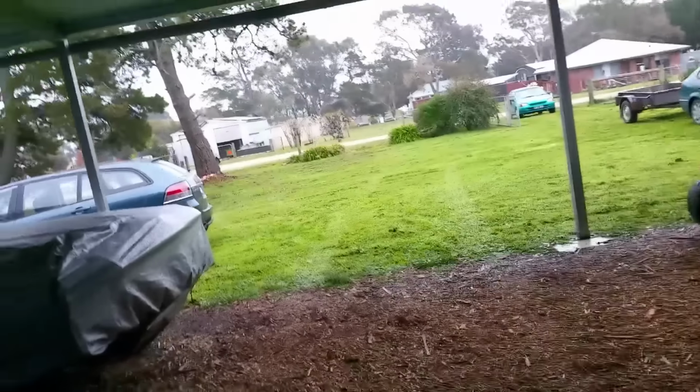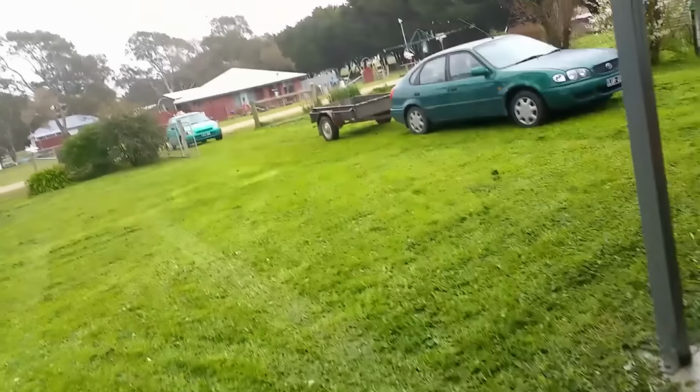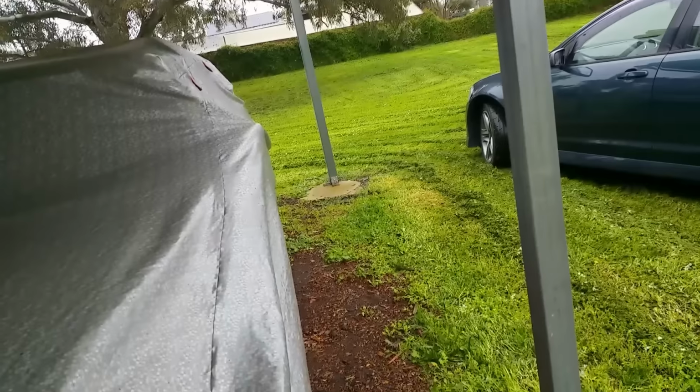Is that rain? Yeah, the rain kind of sucks. Oh, it'll wash that bird poo. I love it up here. I sort of crave to come up here. When I come up here, I'm really super relaxed.